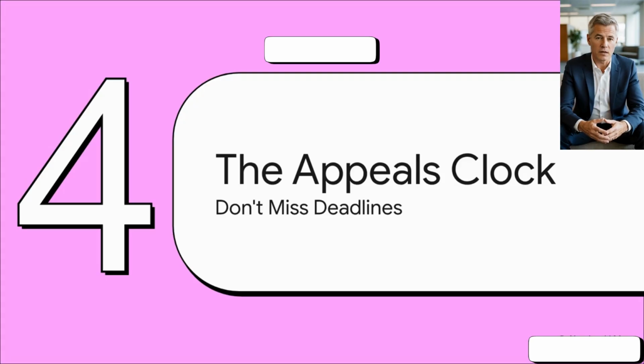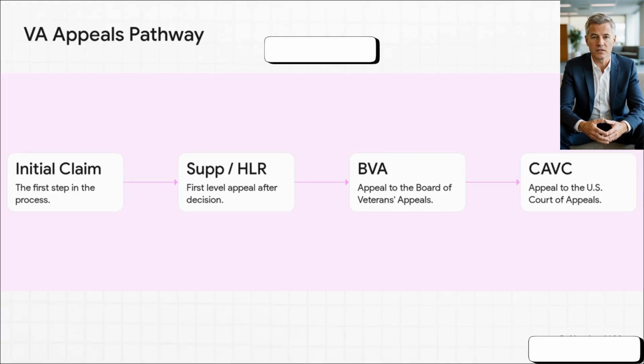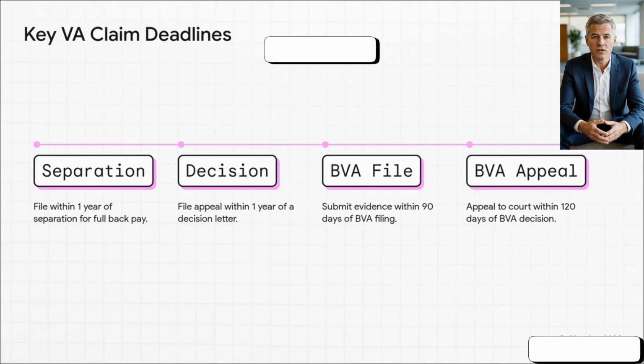This next mistake, number 4, is all about time. You know, the VA might not always be punctual with you, but when it comes to your deadlines for filing appeals and submitting evidence, they are incredibly strict and totally unforgiving. So if you disagree with a decision on your initial claim, you have options. You can file what's called a supplemental claim. You can ask for a higher level review, or you can even take your case all the way up to the Board of Veterans' Appeals. But here's the catch. Every single one of these steps has a ticking clock. And trust me, these deadlines are no joke.